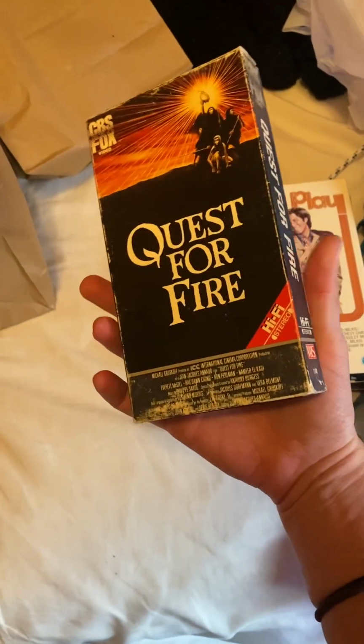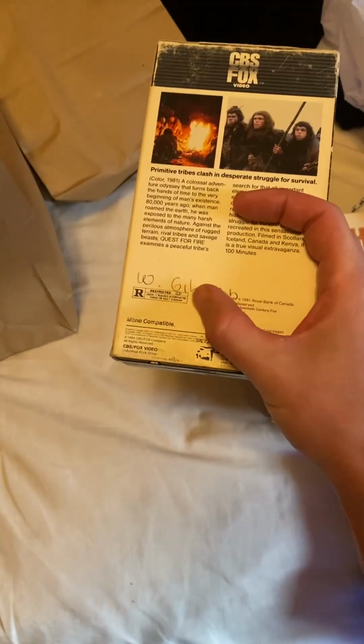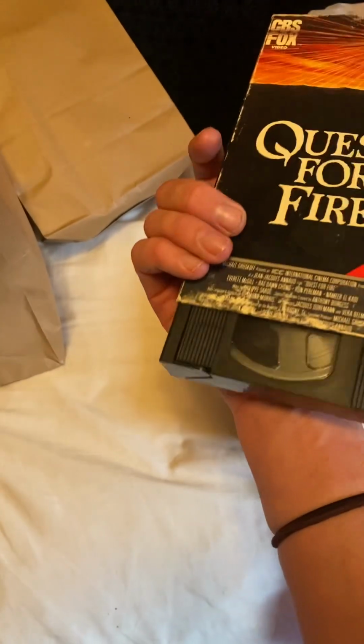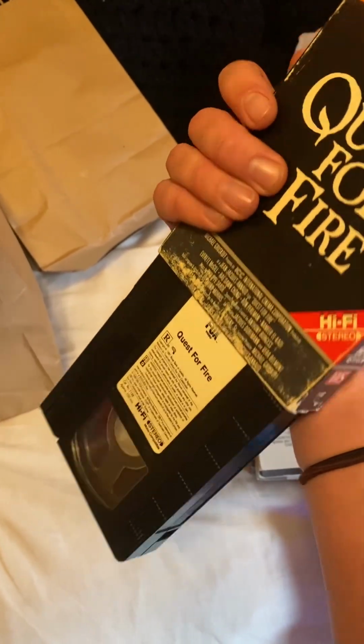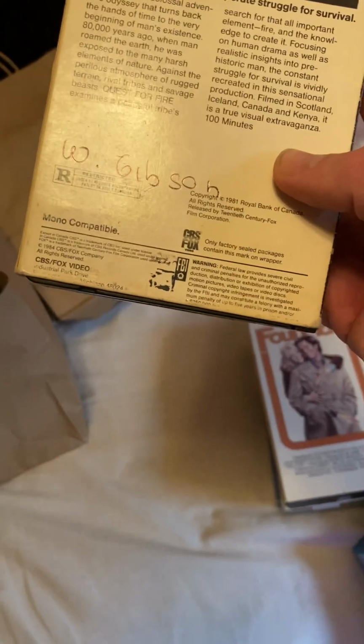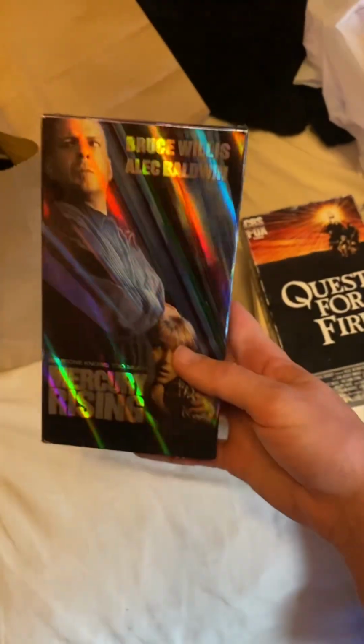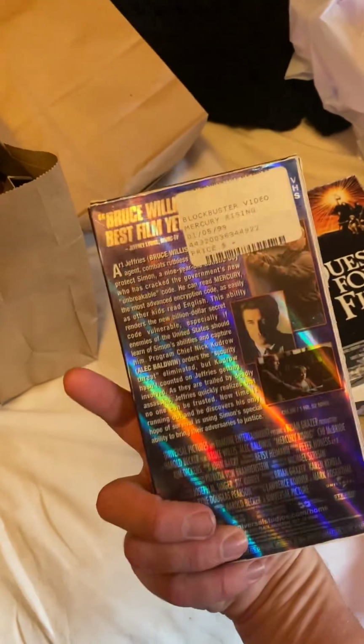Especially, look at this one. CBS Fox, The Quest for Fire. Somebody had written their name on here. Poor Gibson. No longer his. Pull it out, pull it out, pull it out. Quest for Fire. This one I didn't even look at, but what's the year on it? Can I see it? 1984. Holy cow. And then this one, I gotta admit, I bought it just because of the really cool packaging.